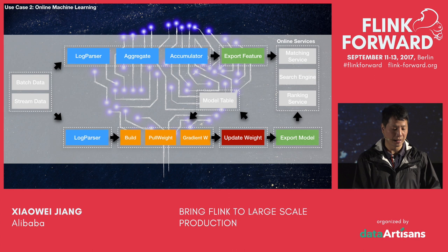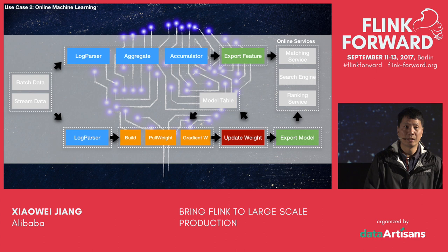So we did online feature update jobs. In our online feature update jobs, we calculate the features that are interesting to our system using streaming. Whenever some interesting events arrive, we update such features in real time with very minimal delay.